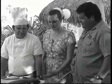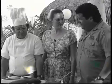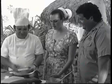Standing next to me is Anna, one of the owners here at the Hotel Oasis, and their chef, Francisco, is going to do one of the local dishes for us. And what is this? This is pescado Loreto style cabrilla. This is a cabrilla, and we stuff it. Okay, good. And how does Francisco start this?